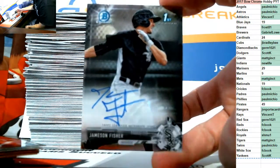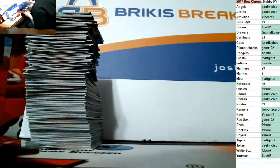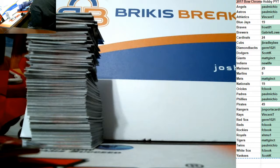Jameson Fisher, first Bowman base auto for the White Sox. This is the exact same card we just had a redemption for. It's not like it had a patch in it or anything. The exact same card.